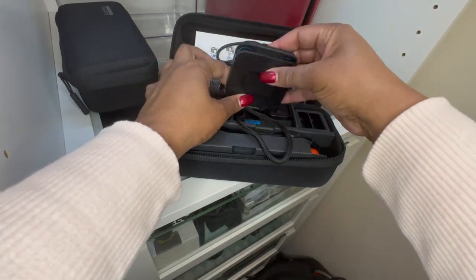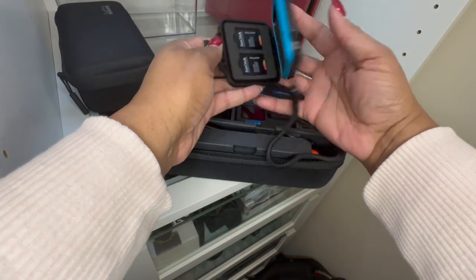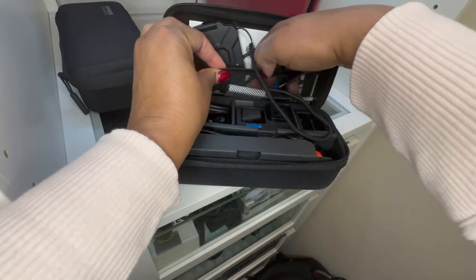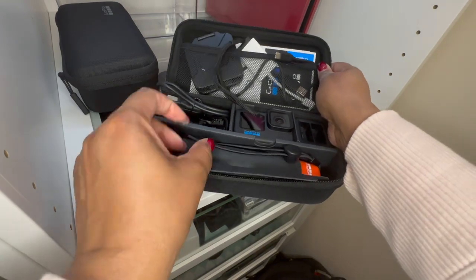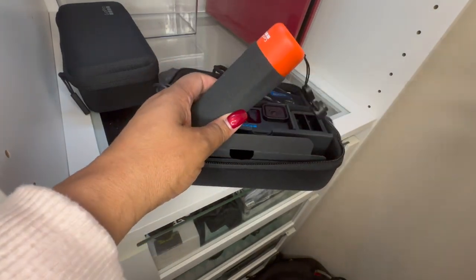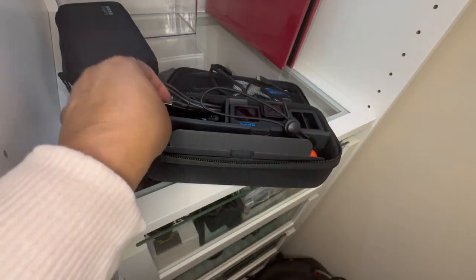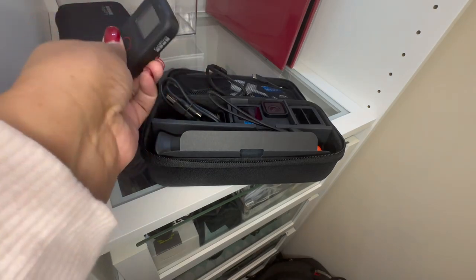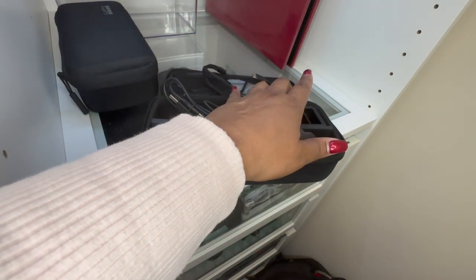Got my new travel case for my SD cards. So I have all that in here. This is my adapter for my MacBook to put my SD cards in. I also lost my grip, so I got another grip. Here is the remote that I use with it. Also, this is a charger.